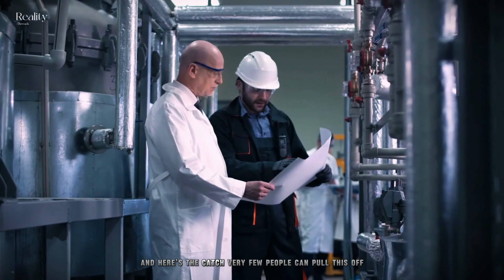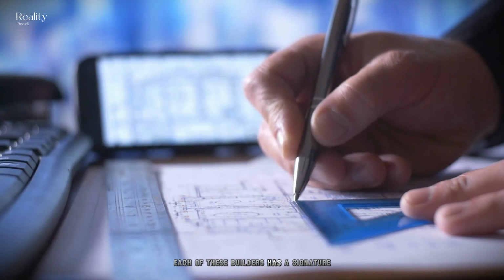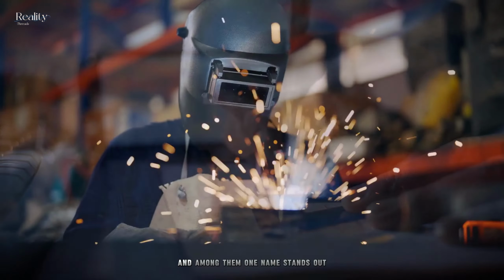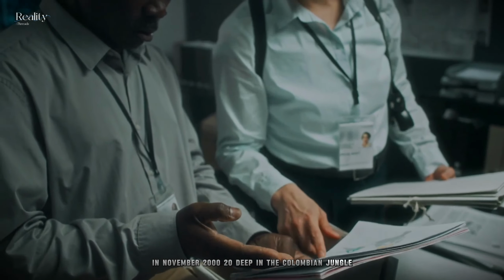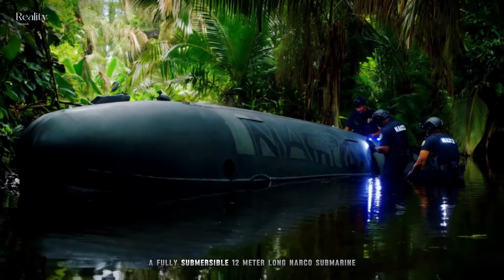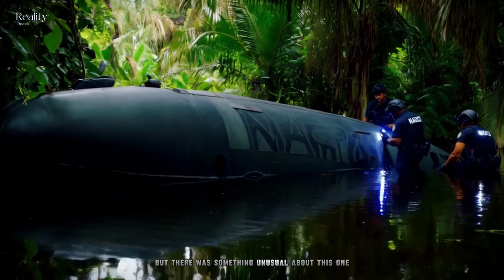And here's the catch. Very few people can pull this off. Each of these builders has a signature, a unique way of solving engineering challenges. And among them, one name stands out. In November 2020, deep in the Colombian jungle, law enforcement made an extraordinary discovery, a fully submersible 12-meter-long narco submarine. But there was something unusual about this one.